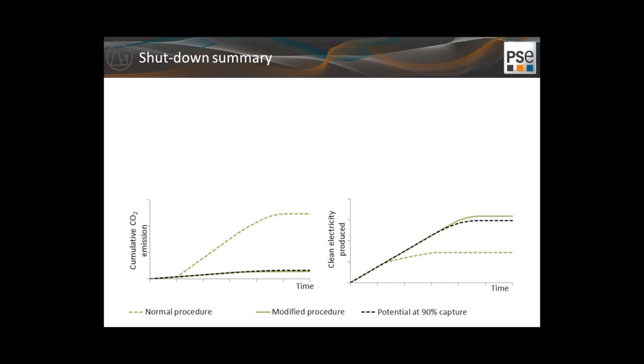The clean electricity produced is the amount of electricity produced with no associated carbon emissions. So if a plant is producing 100 megawatt hours at 90% capture rate, that's equivalent to 90 megawatt hours of clean electricity. So this is something that we want to maximise. In each case, the green dotted line shows the result of the normal procedure. So just here and just here. The green solid line shows the result of the modified procedure. So just here and just here.